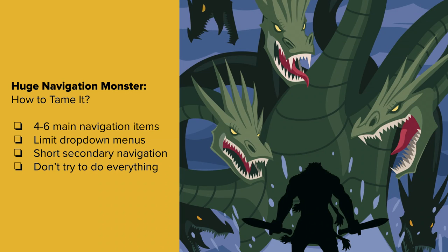So, taming the huge navigation monster: as a general practice, you might have heard this before, but 4 to 6 main navigation items is a great number. 4 seems maybe a bit short, but also think of screen sizes, and if you can have a shorter navigation that fits even on smaller screens, that's going to be better for your users. You can hide everything behind a little hamburger menu, which looks great, although user experience researchers suggest that's not always the best for your audience. They like to see what's available right from the beginning. So we can limit the drop-down menus. We don't have to include everything under the kitchen sink. We can have a shorter secondary navigation, which is typically in that upper right area. And again, don't try to do everything with one nav.